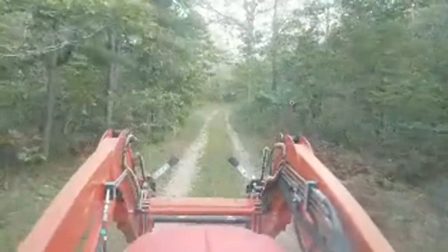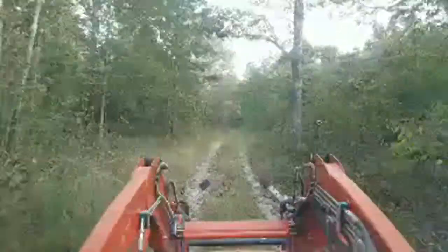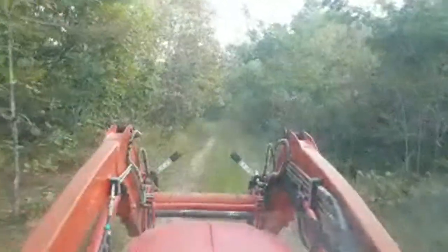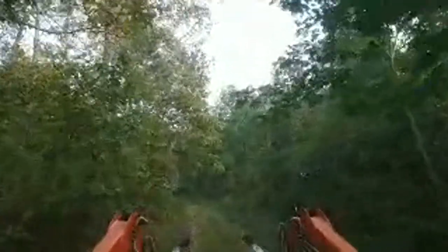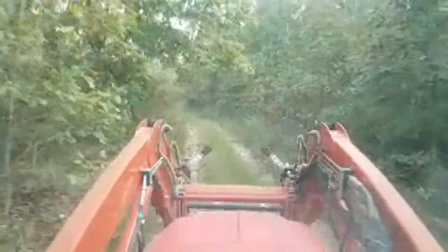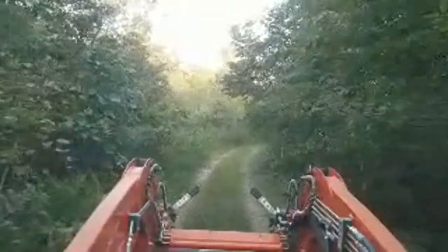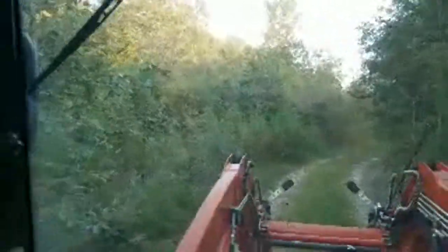So I'm going to stop talking for a few, because we've got just a little bit more to go, and just let you guys enjoy the scenery as we make our way up to the top. It will definitely be nice once all the goats clear all this out and I can see through the woods, and it's not just a jungle where you can't see more than a couple feet.